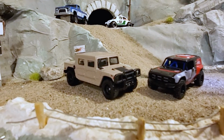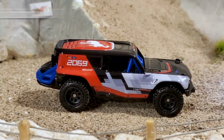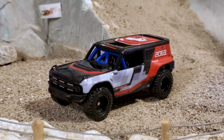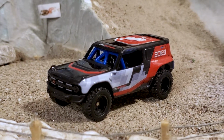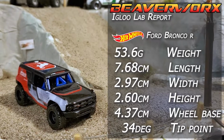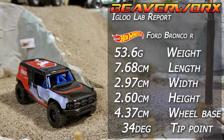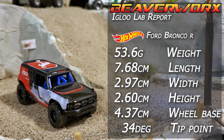All right. Vehicles. Hot Wheels Ford Bronco R, 4 out of 5 from the 2021 Car Culture Hyper Haulers series. They just keep on adding syllables to these names, don't they, folks? Beautiful looking casting with the blue roll cage, designed after the actual Baja truck in 2020.